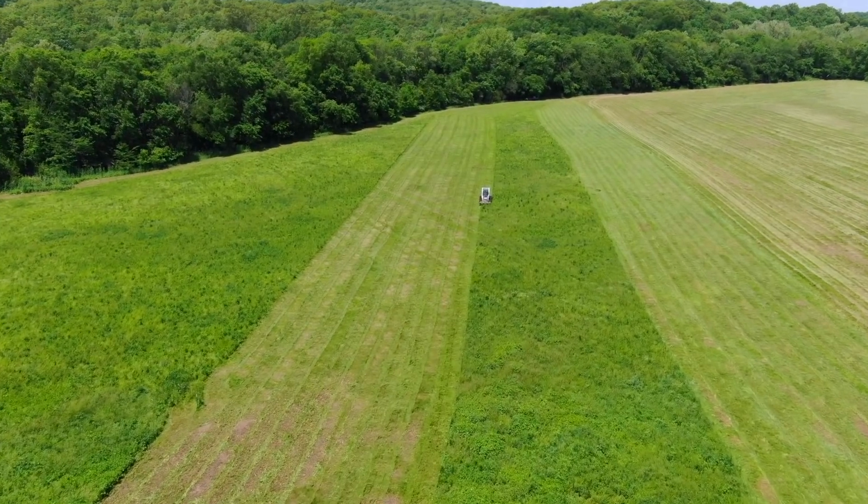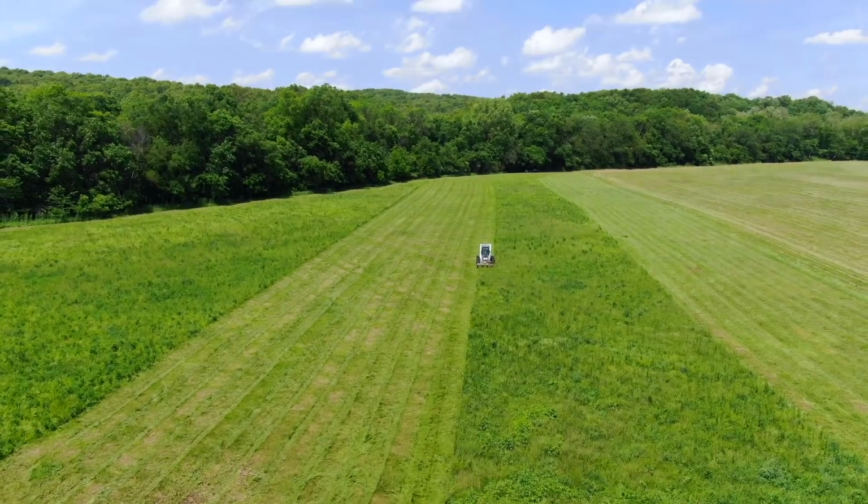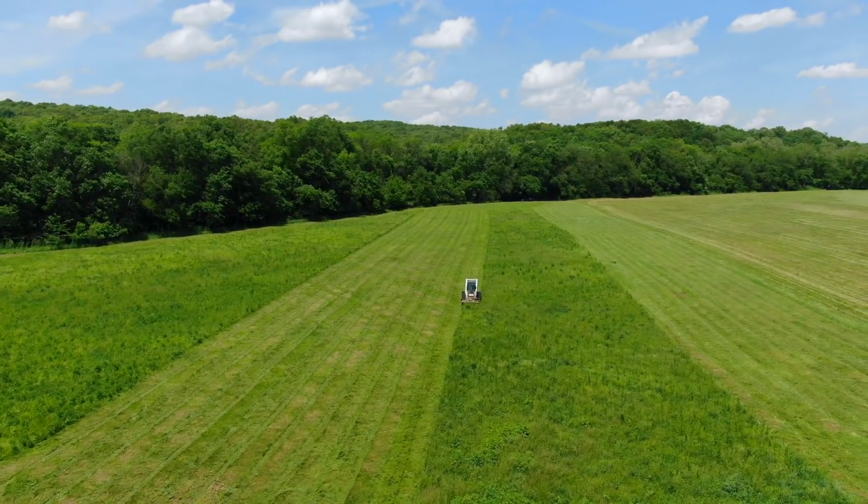That unmowed strip would be the center, and that mowed strip on each side would be the edges of it. So about 200 feet wide. So nice and wide even on that north part.